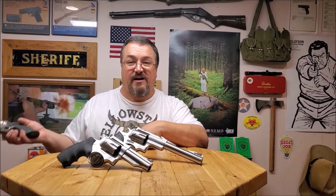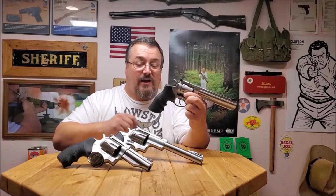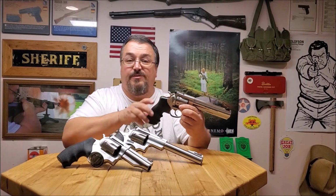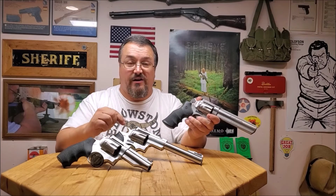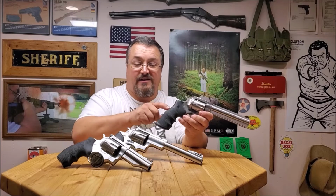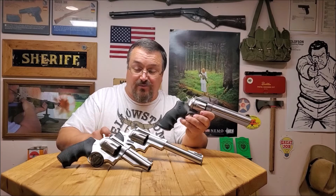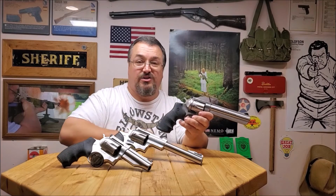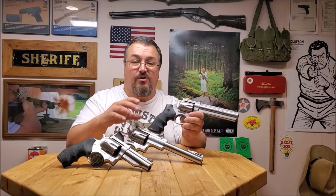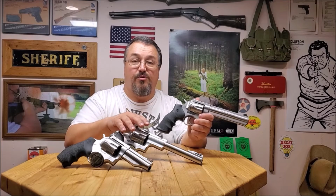In 1985, Ruger came out with the GP 100, and these are very similar. This is a little bit bigger frame than the GP 100, but internally they are identical. Handle-wise, they are identical. I can take this handle off and put it on this Super Redhawk, and I can take the Super Redhawk handle and put it on the GP 100. So they're interchangeable handle-wise, very similar internally, very similar mechanically. This is the more improved version.